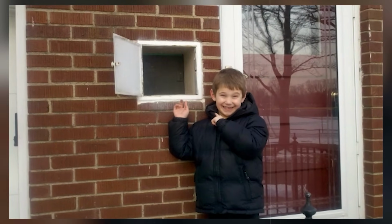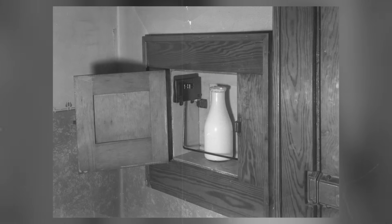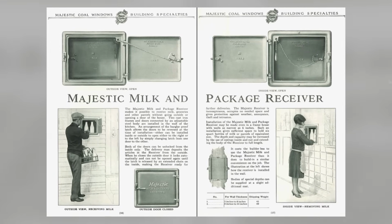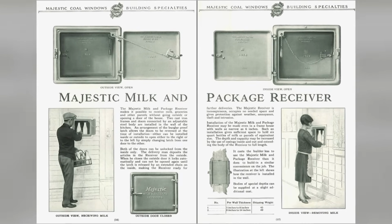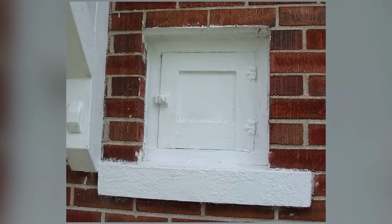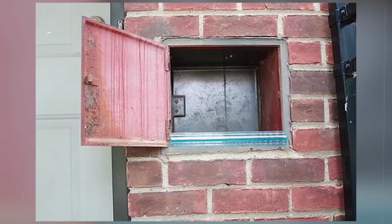Typically located near the kitchen or pantry, the milk door was designed to keep the process efficient and hygienic. Homeowners didn't need to answer the door or worry about leaving milk outside in the elements. Some of these doors even had small insulation features to help keep the milk cool for a short time. As home refrigeration improved and grocery stores became more accessible, the milk delivery service faded away, making these doors obsolete. Today, many of them remain sealed up or repurposed, but they serve as a charming reminder of a time when fresh milk arrived right at your doorstep.